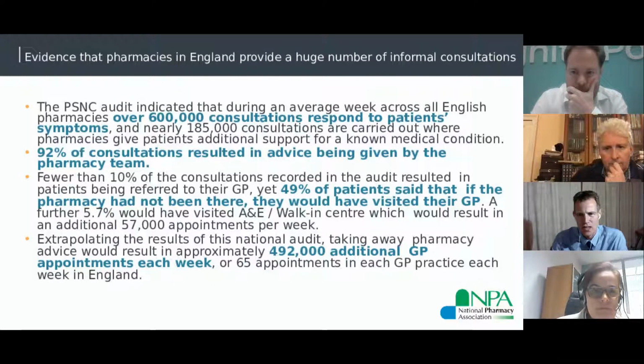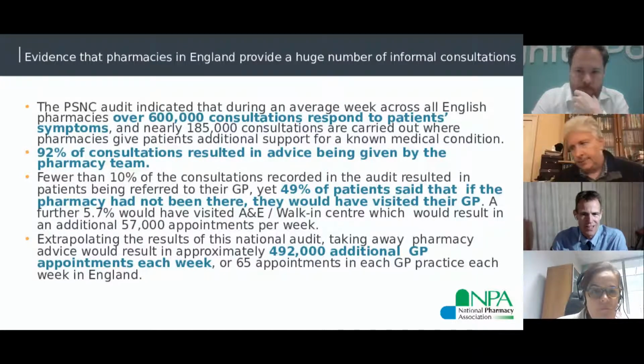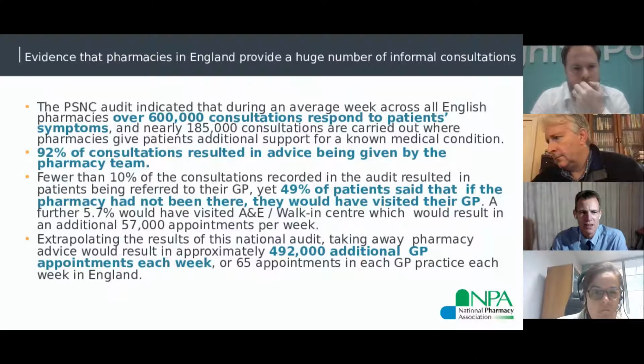During that audit, 92% of consultations resulted in advice being given by the pharmacy team. The pharmacy was able to provide appropriate advice along with a sale of a medicine in 49% of consultations, and appropriate advice alone in 43% of consultations. So again, the power of the data.